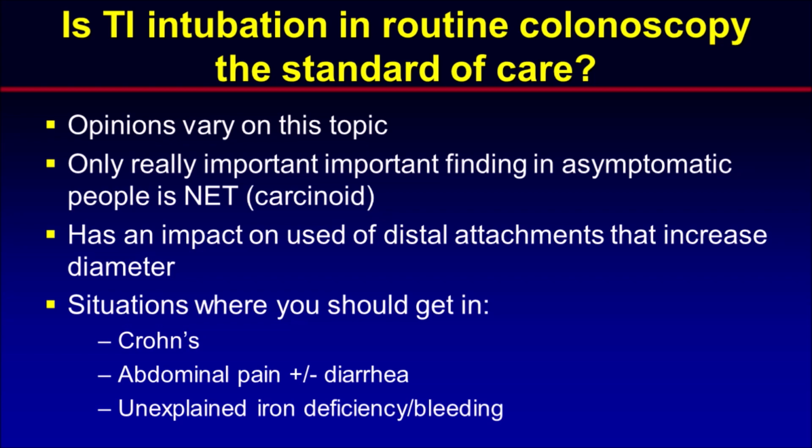I have found 9 in more than 50,000 colonoscopies. So I don't think something that's occurring about 1 in every 5 or 6,000 colonoscopies is a requirement from the standpoint of standard of care that you have to do it.